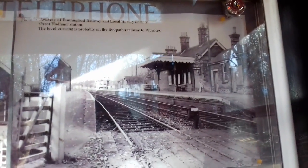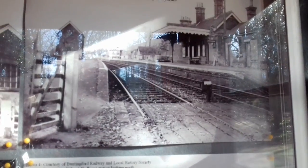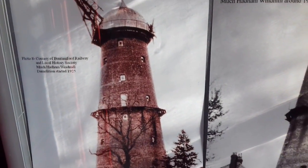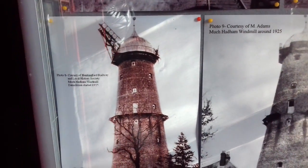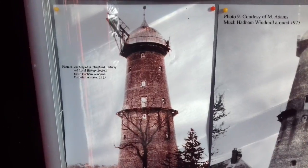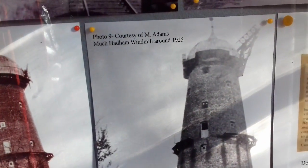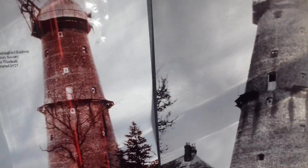Hopefully you can see this on the camera. And in another, a few years later, you see it again. Yeah, you can see how it's changed. Hang on, I'll just get this one. Just after it closed there. Yeah, big difference. And then this is Much Hadham Windmill. Demolition of it started in 1925. It's a really cool picture.